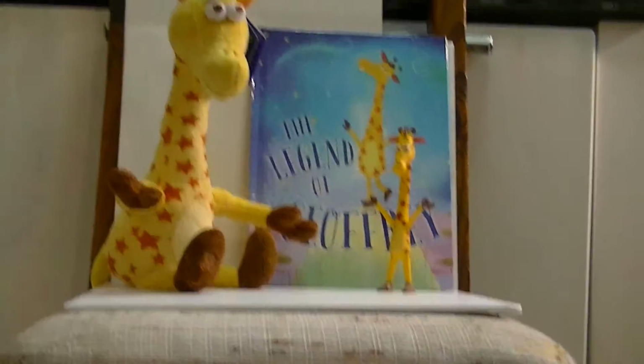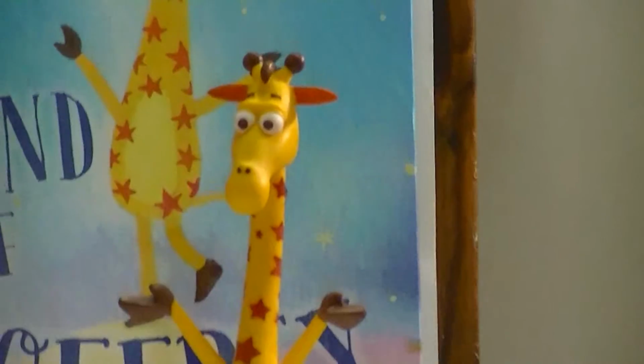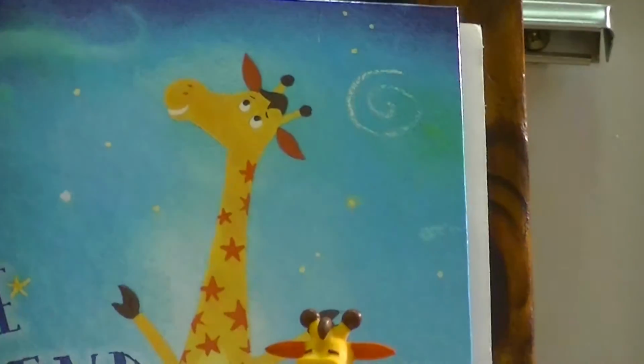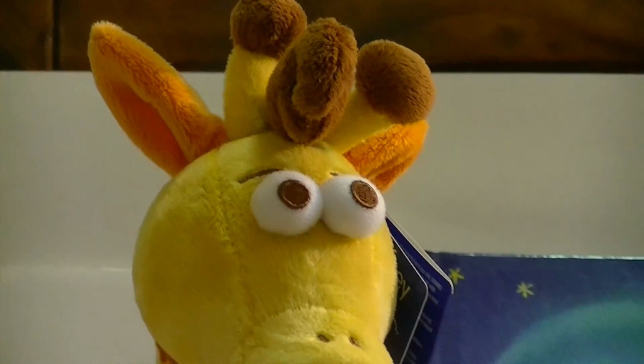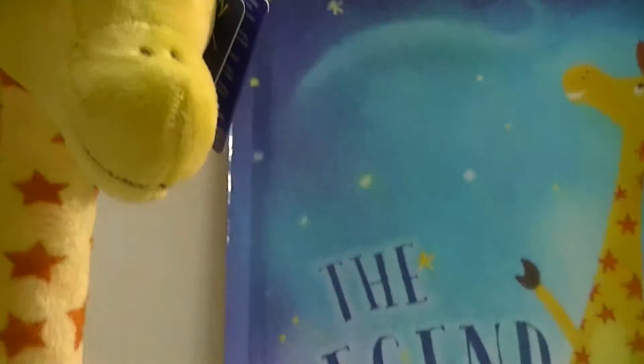The miniature made by Slice, they're a German company that makes a lot of miniatures, is basically the starry giraffe, looking pretty much just like he does on the cover of the book. So yep, can't say they got that wrong. And the plush looks good too, with his long neck and his big old face with those big buggy eyes.